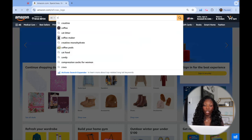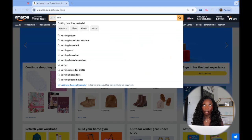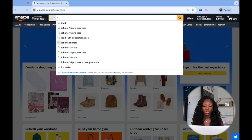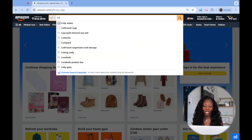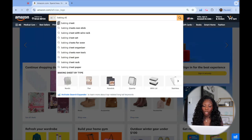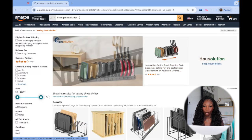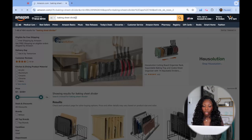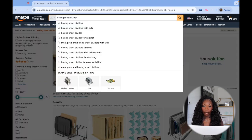So the first one that we saw was the cutting board. Well, actually, that's not the first one. The first one we saw was the ironing board. Was it? Oh, I'm tripping. The first one we saw was the baking sheet divider. So let's go ahead and search that one up. So I'm going to type in baking sheet divider, and let's go ahead and, oops, I spelled it incorrectly. Ooh, there we go.